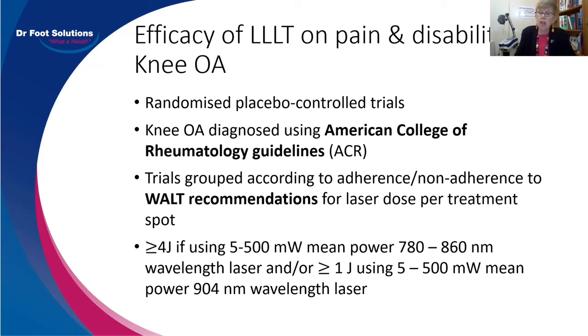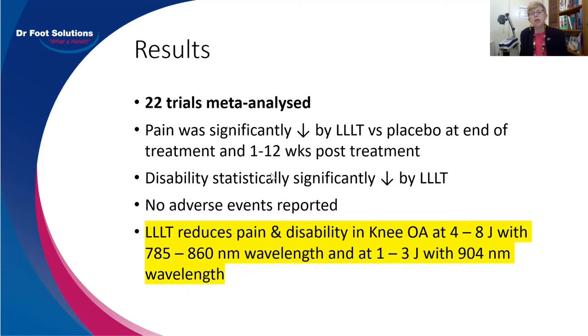My own MLS behind me is 25 watts. So if you then move to the 904 wavelength nanometer, which is your pain relieving wavelength in particular, you were down to using about a joule of energy to deliver the treatment, as worked out over many years, decades, by the World Association of Laser Therapy. So it meant that there were 22 papers or trials that could then be analysed for the sake of coming up with some sort of conclusion about whether medical laser is effective.